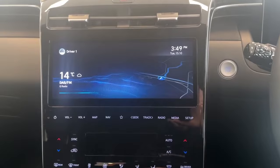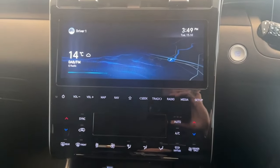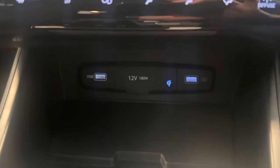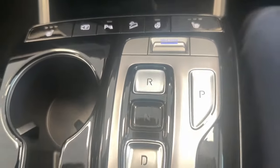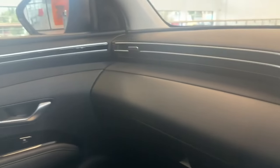Just in the middle, you have your nice touchscreen here where you have your digital FM and AM radio, your sat nav, and you can also have your Apple CarPlay or Android Auto just using the two USB-C sockets just down below. You also have your wireless charging here, and you have your heated seats either side in the front, along with your heated steering wheel as well. Nice, easy to use automatic gearbox, and you have your nice leather insert there on the dash that's sweeping around there with the chrome effect.